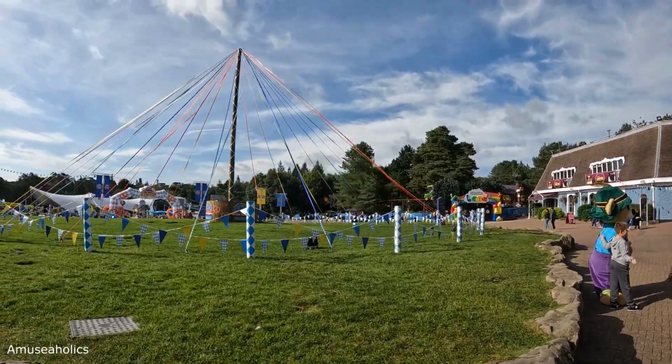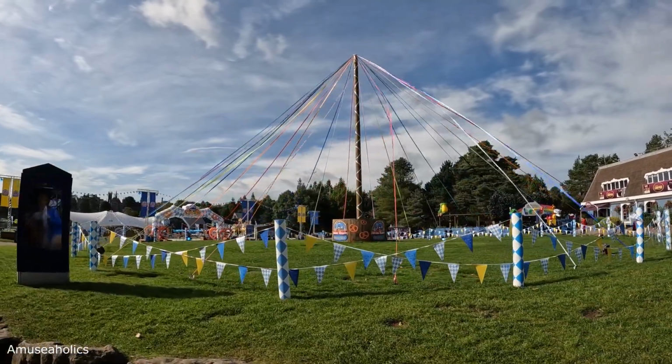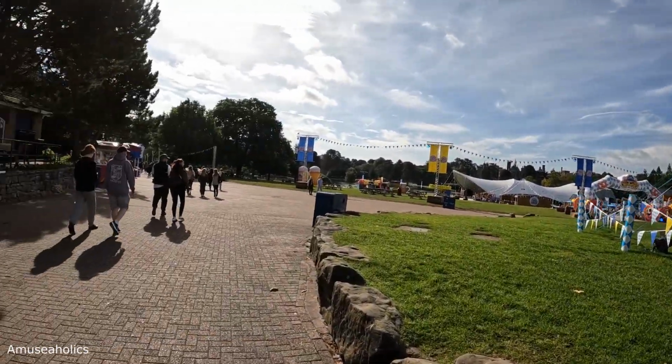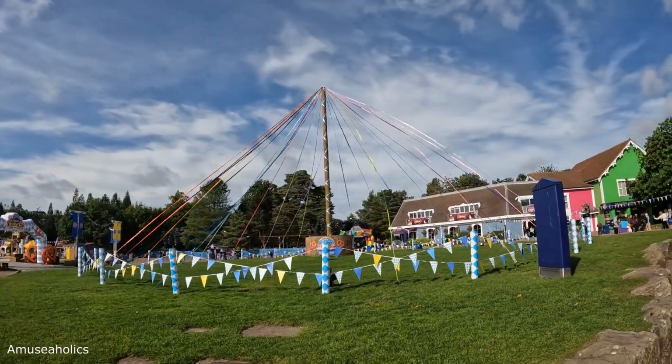They've got this awesome decoration over at the front now. It's looking way better decorated up the front than it was last year. They seem to have pulled out all the stops to make it feel a lot more festival-y. Yeah, I really like the maypole. It looks really cool, actually, the whole maypole effect. It looks really, really nice, doesn't it? Looking good there with all the bunting.